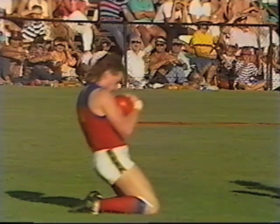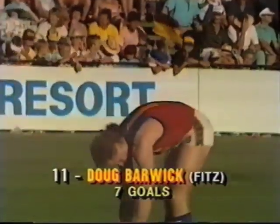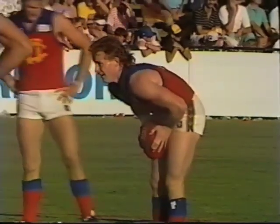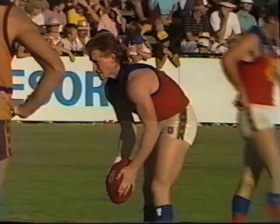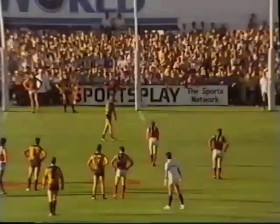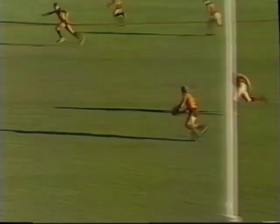And well, it's not just a case of pace, he takes a gamble, and you can't afford to gamble on players like Barwick, particularly when they've already got seven goals on the board. Well, Barwick will be lining up from directly in front, only 35 metres out. You can hear the fans trying to put him off, and they do as he kicks straight into John Fitch. Fitch takes it, puts it wide.